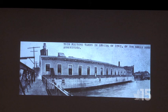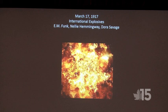March 17, 1917, the powder horn, not the powder horn, but the building was racked by huge explosions. It killed three people. E.M. Funk, who was at one time the assistant manager of the Robin Hood, Nellie Hemingway and Dorrit Savage. Nellie Hemingway is a relative of mine, and Dorrit Savage. Both of these were Swanton Abenaki ladies, and they were killed in that explosion. March 28th, 1918. Two unnamed inspectors, we don't know. That one destroyed the plant completely, leveled it.